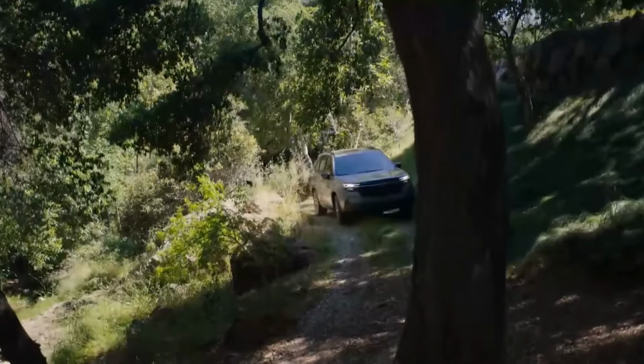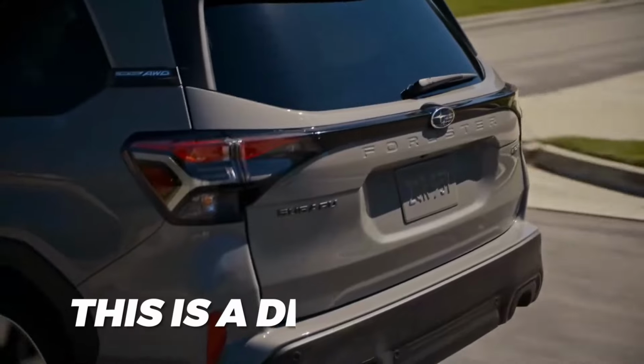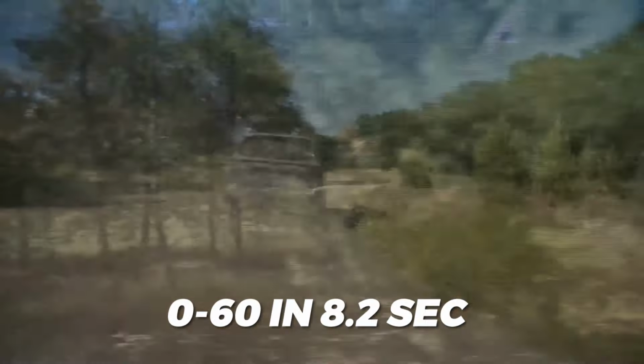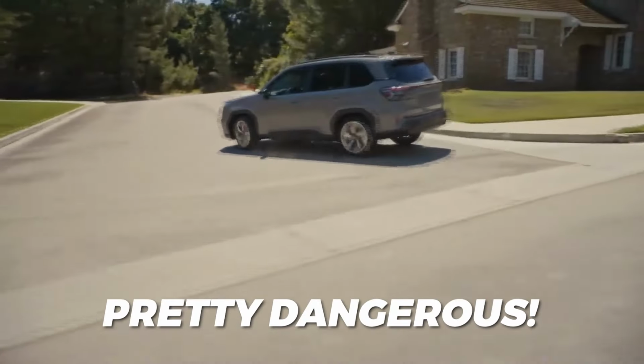With each iteration, the Forester becomes heavier and heavier, so having a powertrain that delivers such a low power output is a deal breaker for many. In terms of numbers, the model takes 8.2 seconds to accelerate from 0 to 60. This makes the Forester pretty dangerous. Why do we say so?